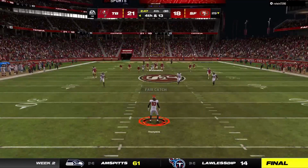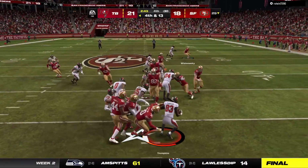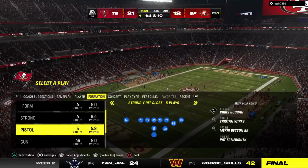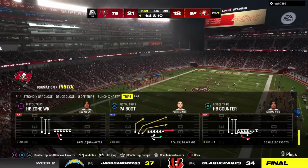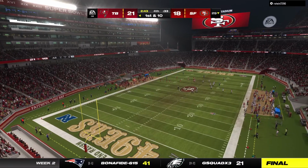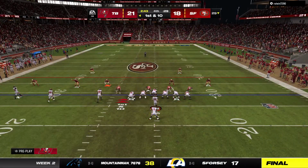Wisnowski on to punt as he sends this one away. That's taken on the 25. 43 yards on the punt, return of 4, and the Bucs will get ready to go on offense at their own 29-yard line. The Bucs offense set to begin their next possession.